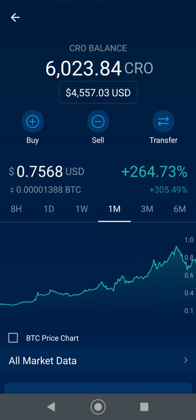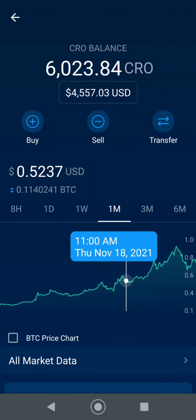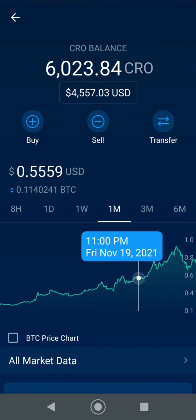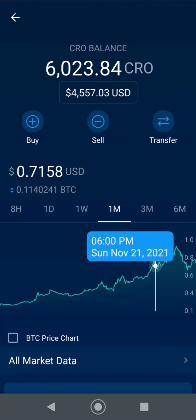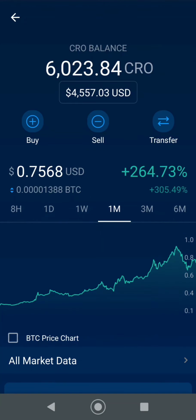You can see here we've had quite the run, over 264% in the last month. So we were due for a bit of a pullback. Now, all along the way, we've been pushing up. You can see we pushed up here to 58 cents and we pulled back. And then we had another big run here, and then we pulled back again, and we had a nice big run again. So this is keeping normal, right? It's the boom and bust cycle of crypto. You have a nice run, you pull back, people take profits.